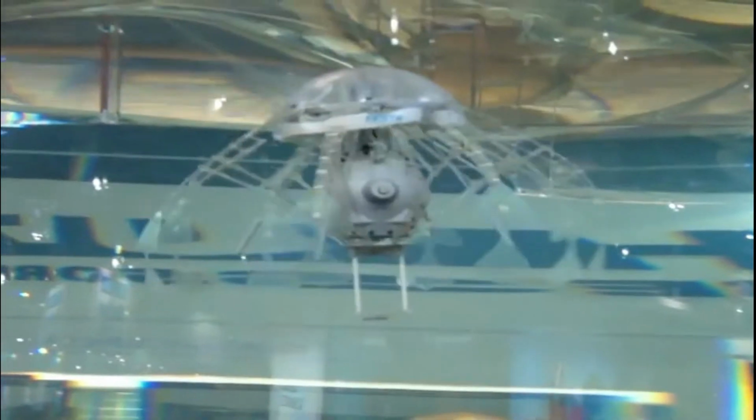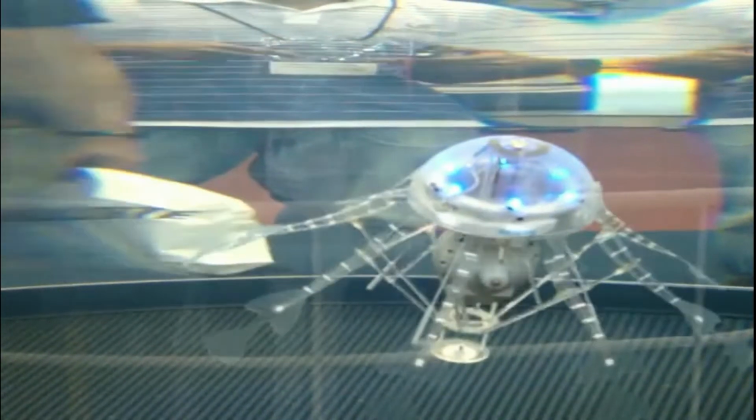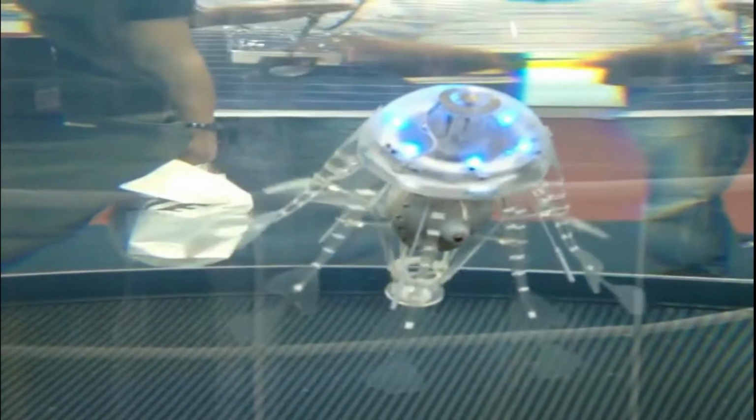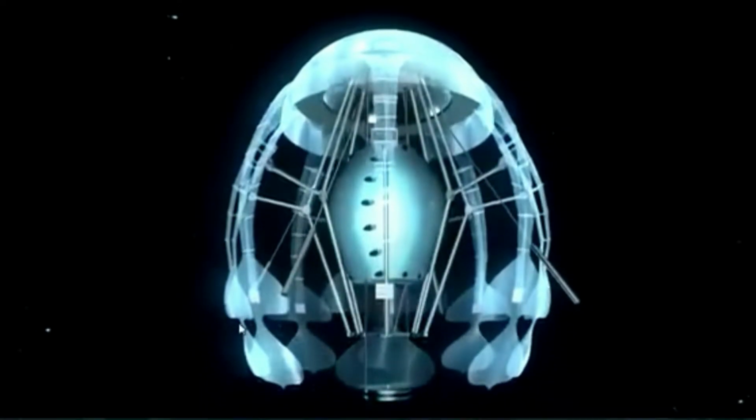Its movement is controlled by shifting its weight. 2 servo motors are integrated into the central pressure vessel to actuate a swash plate. This swash plate controls a 4-arm pendulum, which controls the direction of its movement. Aquajelly is capable of independently controlling its own energy supply by communicating with a charging station.